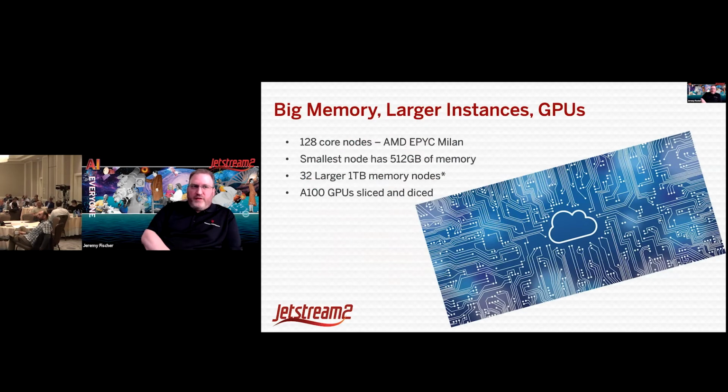So some of the differences between Jetstream 1 and 2, we grew a little bit. We went from having 24 physical cores on a node to having 128 physical cores on a node. Our memory footprint has gone from 120 gig a node to 512 gig a node. We're also adding some large memory nodes. And as I noted before, there are 90 nodes with A100s, four GPUs per node, so 360 total for the primary cloud.